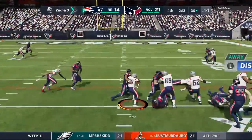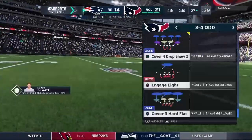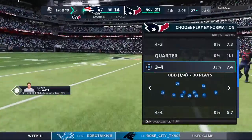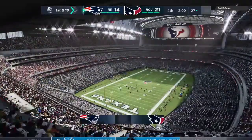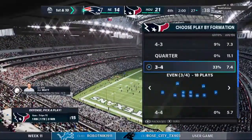Now a give to White. And he'll be brought down at the 27-yard line. 4 yards the pickup, first down. 27-yard line. A 4-yard pickup on the play. And fourth quarter, down to the final 2 minutes, and we've got a one-score game.